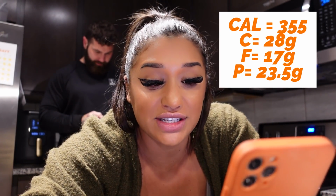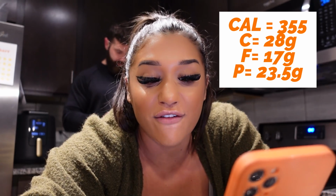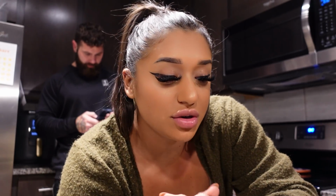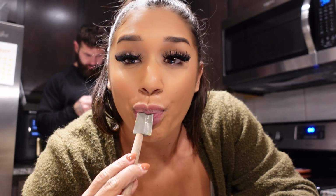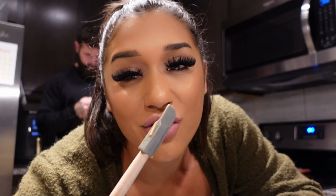So, for this dessert, it's a total of 355 calories, 28 grams of carbs, 17 grams of fat, and 23.5 grams of protein. If you wanted to reduce the fat in this, you could just replace the regular peanut butter with PB2 and do it that way. But I'm not gonna tell you how to use your macros.